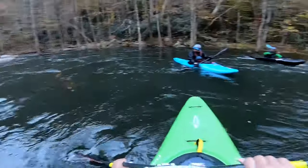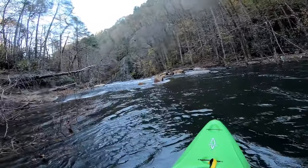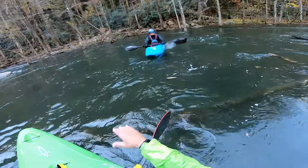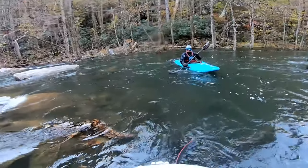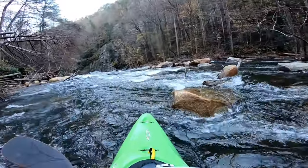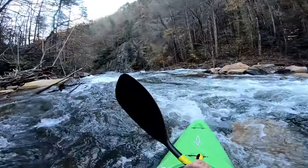This rapid's called Road to Entry. It's just going to be a bunch of... Oh, no, this is Tom's Brain Buster. We're going to go right and stay right, but if you need to go center and split the rock. We're going to work our way down the right side. Tom's Brain Buster.